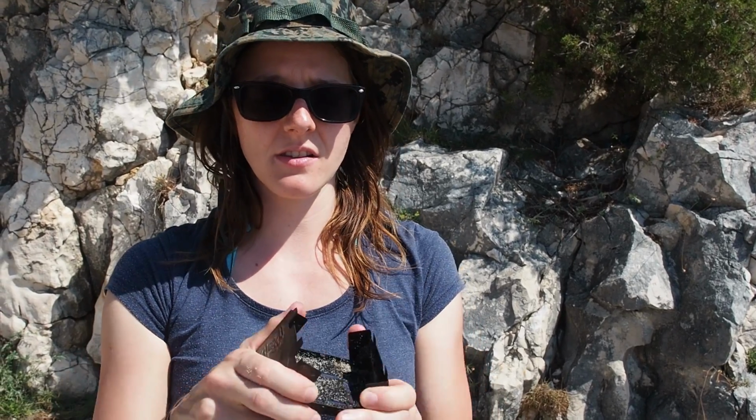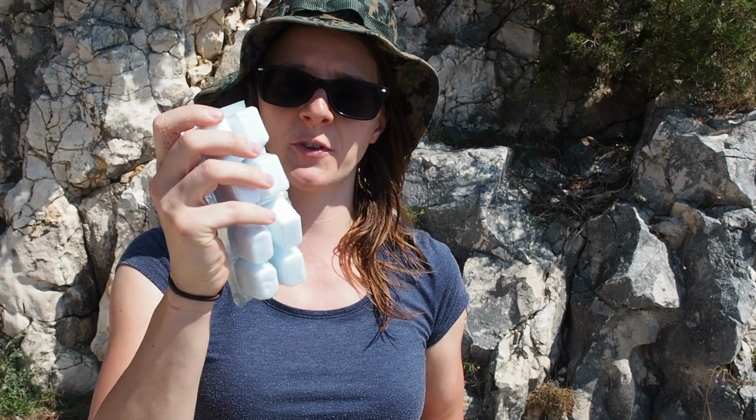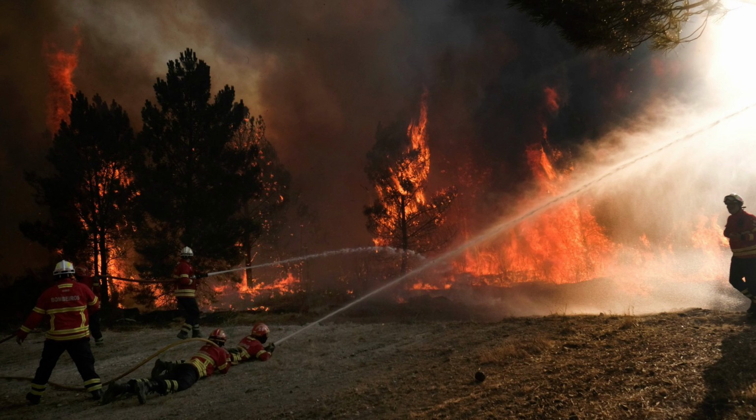To make an open fire, I have brought a small stove and some fuel, and we had a lot of wildfires this year in the Mediterranean area, so it's really wise not to make a fire on such a hot day.